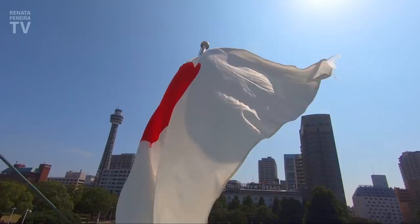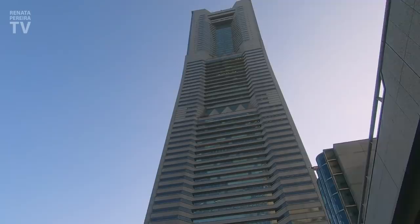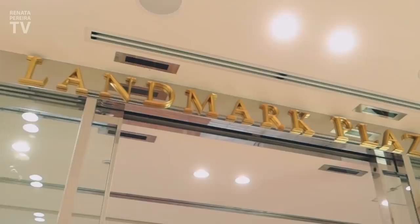That's our next stop. Look at this beauty. Second tallest building in the entire Japan. This is the Landmark Tower. It seems easy, but it was hard to find the entrance here. The entrance is inside this mall, Landmark Plaza.